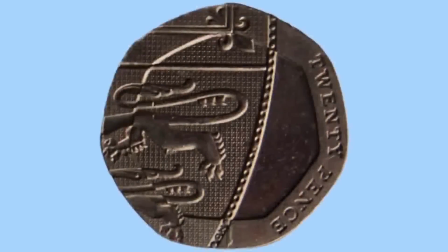Now then, moving on to error number 3 for the 20p pieces. Here is error number 3. Can you see what is wrong with this coin? Well, let's zoom in and find out.